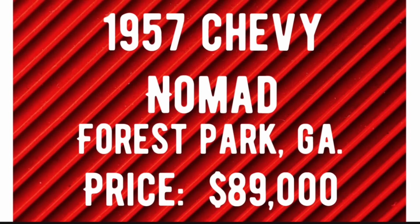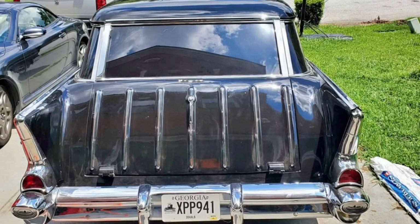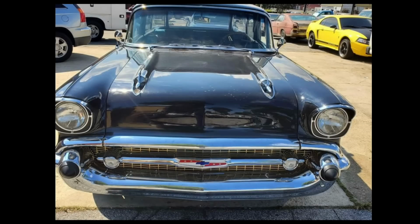Number 4. This is a 1957 Chevrolet Nomad, listed in Forest Park, Georgia for $89,000. It's been driven 1,000 miles since its motor's been rebuilt. Has automatic transmission. The exterior color is black, and it is a one-owner vehicle.